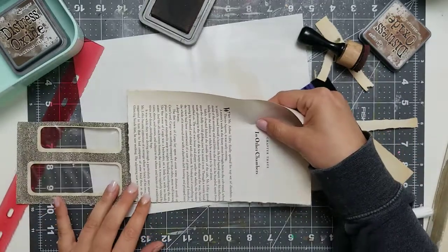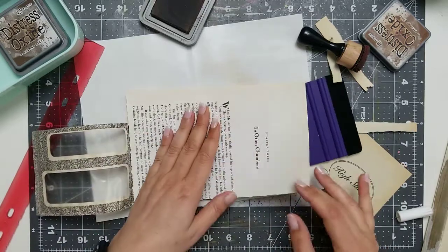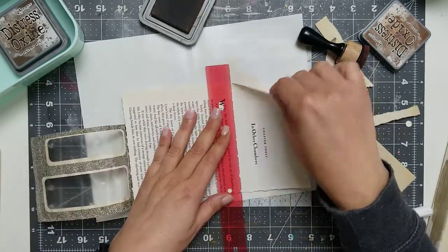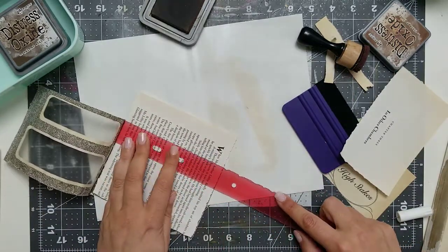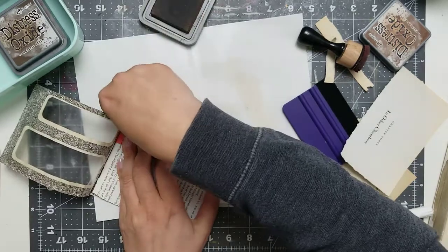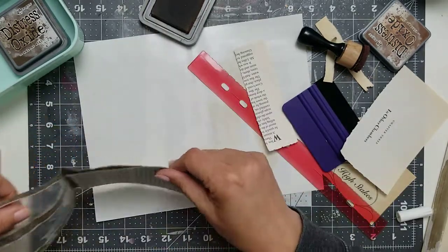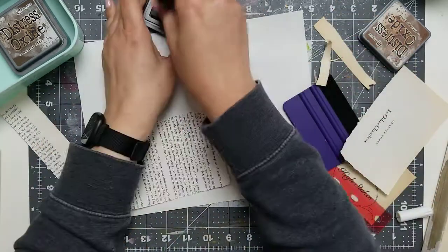Something like that. And something like, where is my ruler? Right here, something like that. Something like that, hopefully. But I'm afraid to rip it now.